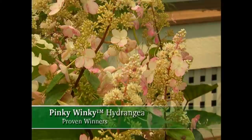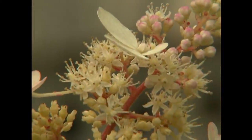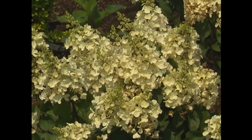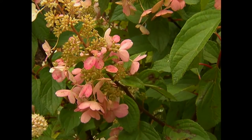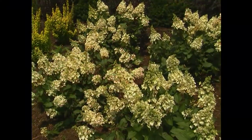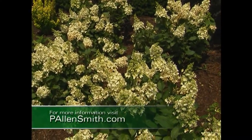The Pinky Winky hydrangea is a great hydrangea that I've tested, has great staying power in the garden. You see, the stems are very sturdy, so the blooms don't flop over when it rains. And the Pinky Winky flowers emerge white, and as they mature, the older blooms turn pink at the base, resulting in a shrub with enormous bicolored blooms. It's also an easy hydrangea to grow, and the soil pH has nothing to do with bloom color.